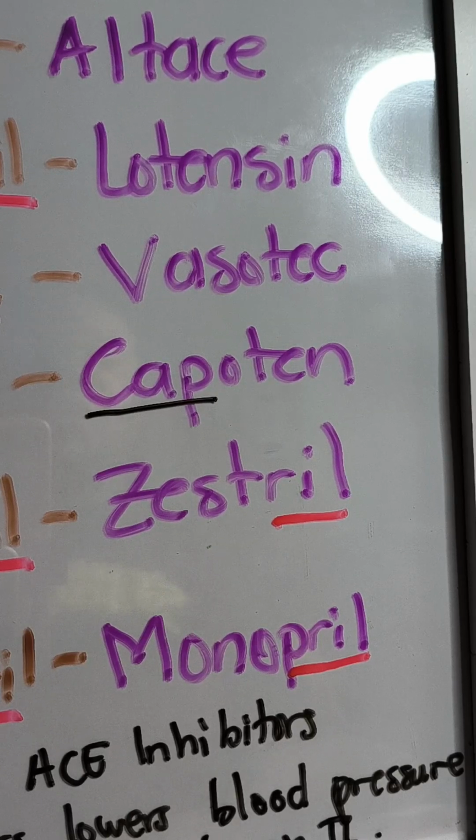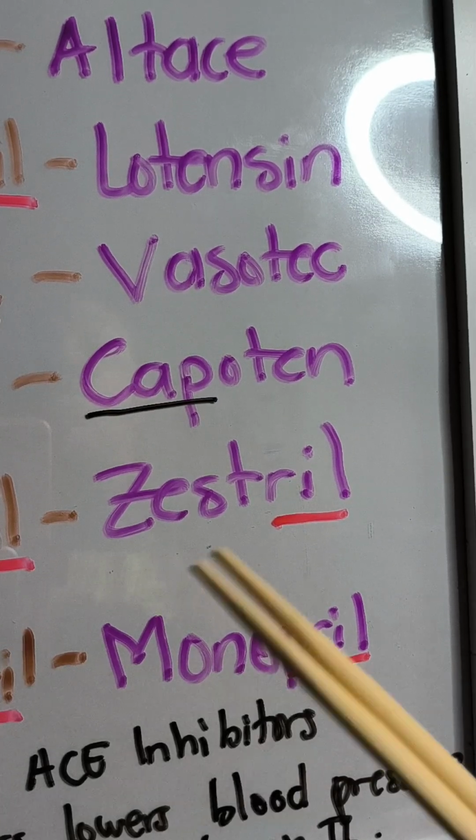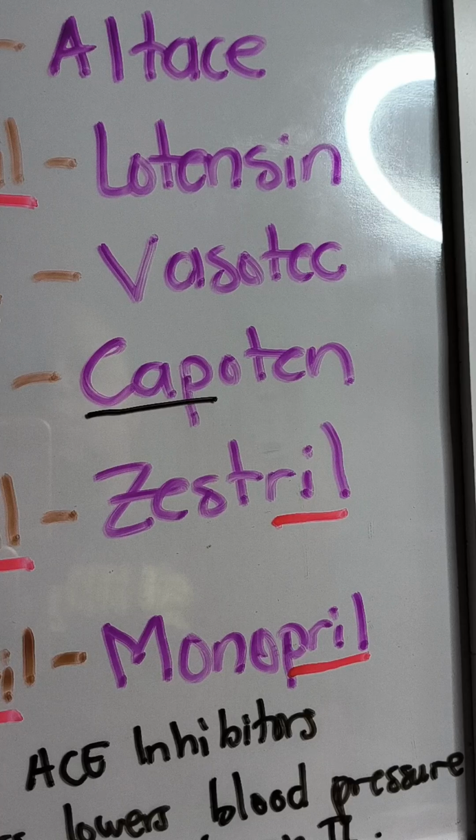What is the generic name for Zestril? What is the generic name for Monopril? What is the generic name for Lotensin? What about Vasotec? Generic name for Accupril. Generic name for Altace.